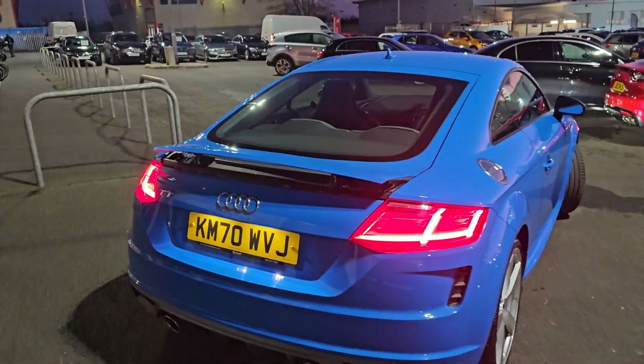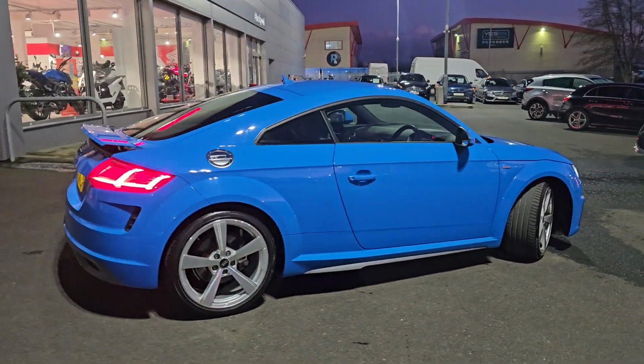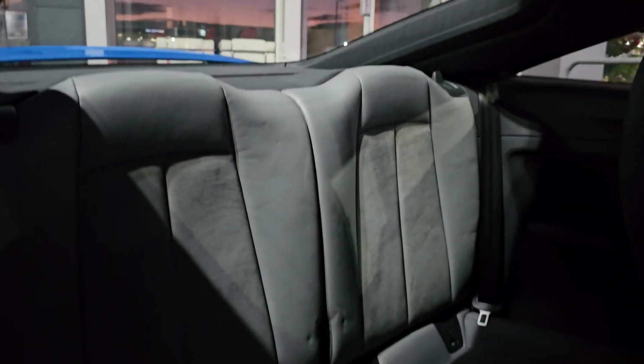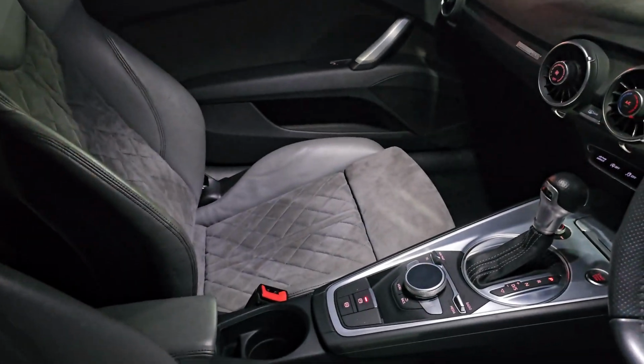Then coming back out to the rear, you'll probably notice that the spoiler is currently elevated, which does give it more of a sporty feel. But just showing you the rear alloy just here. Now of course, with this being a 3-door, you can pull this seat forward and it will reveal 2 seats in the rear. Not that there is much room, but still it is classed as a 4-seater. You've got ISOFIX mounting points in the rear as well.